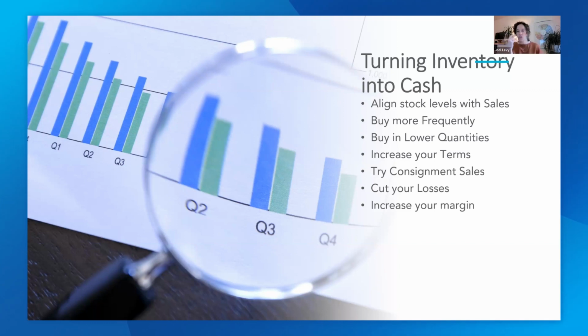And then lastly, try increasing your margins. Maybe you can increase your prices. Maybe you haven't done a price increase like you have for your classes in your pro shop. Increase your prices, and then you can have sales or use discounts to make the customer feel like they're getting a better price. I had a gym a couple years ago tell me that they had a rack price and a member price to psychologically make your customers believe that they're getting a deal.